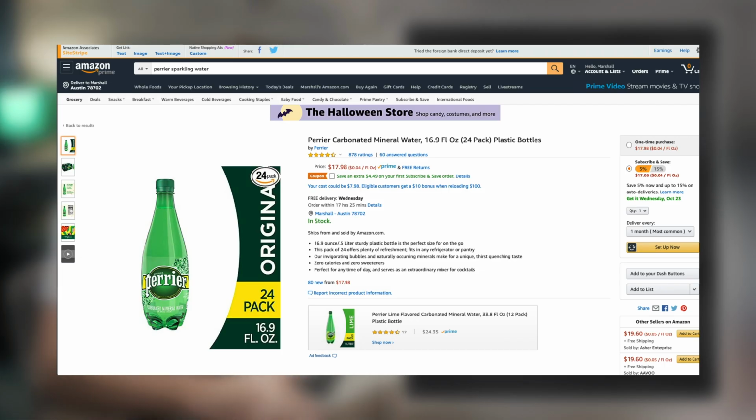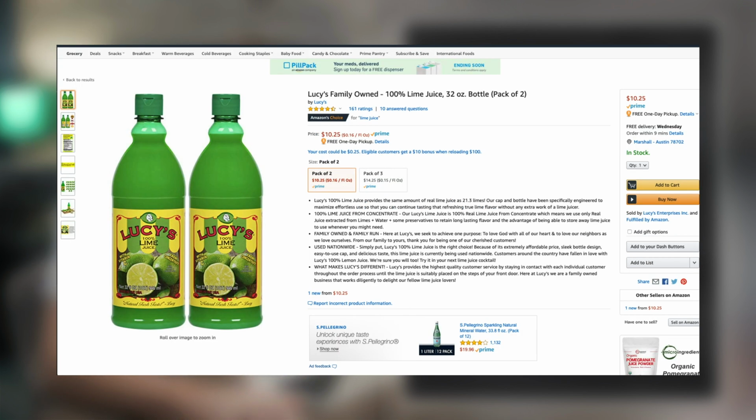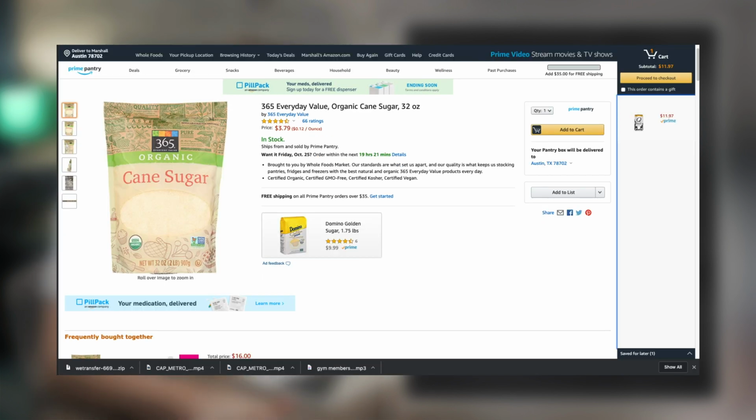So for sparkling water, we see for about $18, we can buy massive amounts of sparkling water in bulk. That gives us 5 cents an ounce. For lime juice, we're looking at $10, 64 ounces. That's 17 cents an ounce. For sugar, just under $4 for 32 ounces. That's 13 cents an ounce.